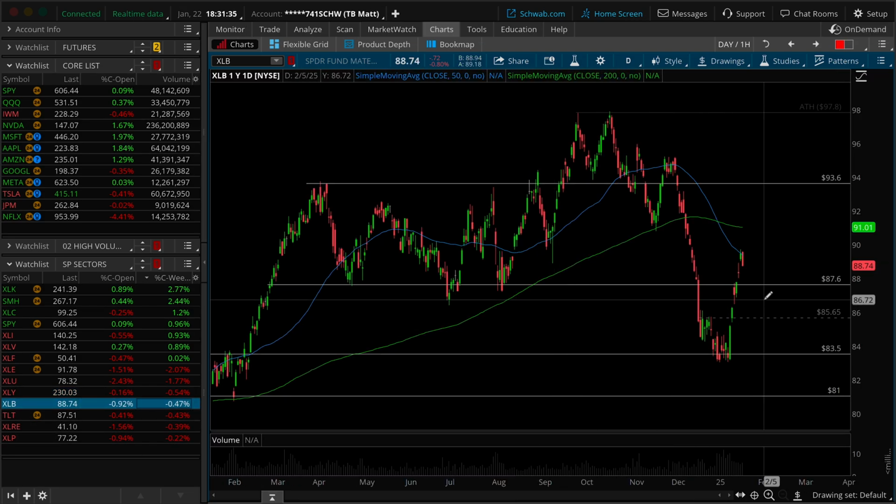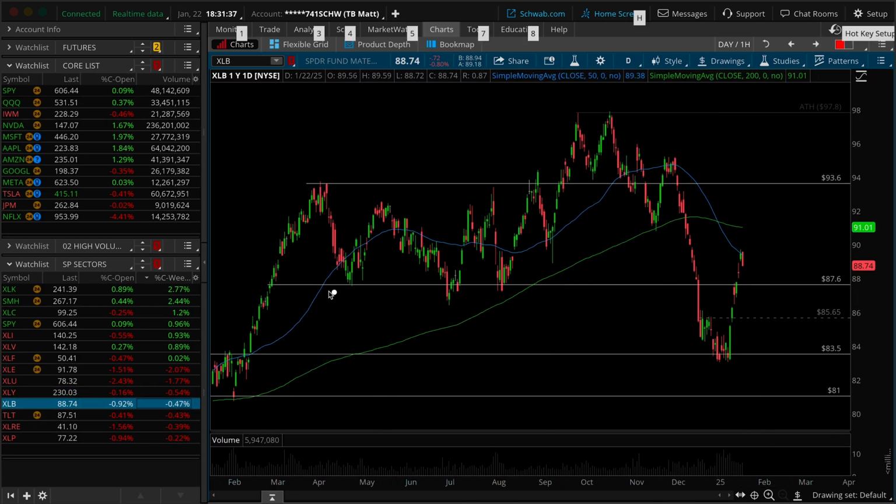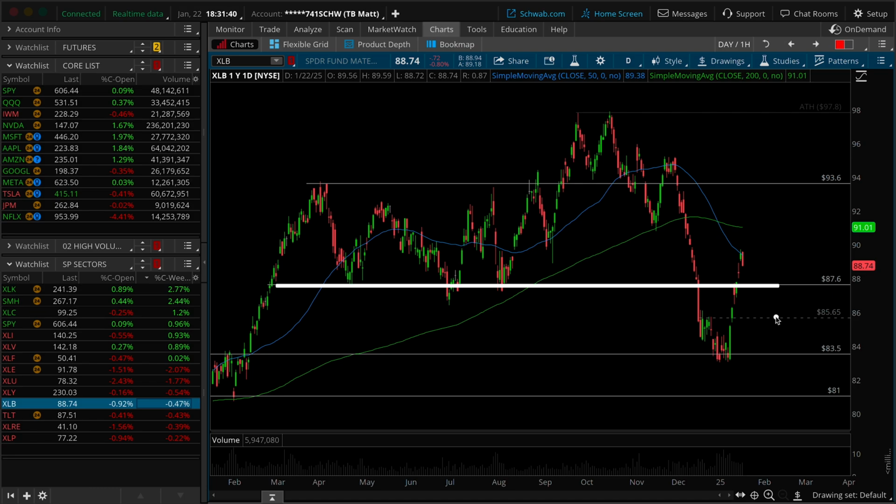Let's take a look at materials. This is the lightest weight sector in the S&P. It's recaptured this level, so I suppose that's a decent indication, but is there still an opportunity to tangle up here and get a lower high? Yeah. Until it's actually making a new swing low, because it's the lightest weight sector, I don't think it's worth getting overly worked up about the XLB.